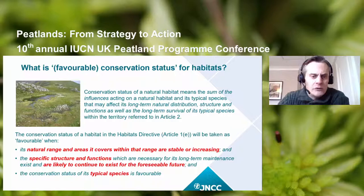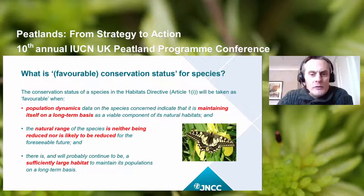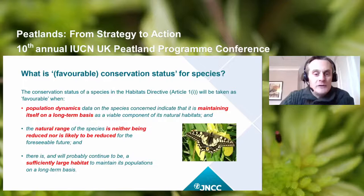From a species perspective, what is conservation status and how do you define how you're achieving a favourable conservation status? It's looking at things like the population dynamics and whether the population is maintaining itself on a long-term basis, whether the natural range of the species is being reduced or is unlikely to be reduced in the future. And do you have a sufficiently large area of habitat to maintain the conservation status of that species and improve it through time, through things like restoration?